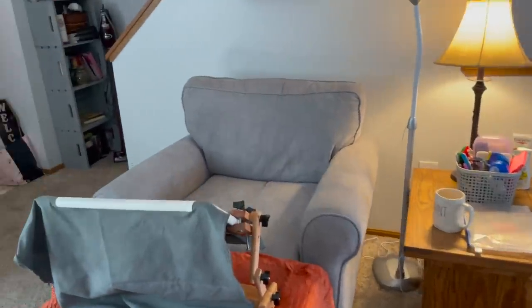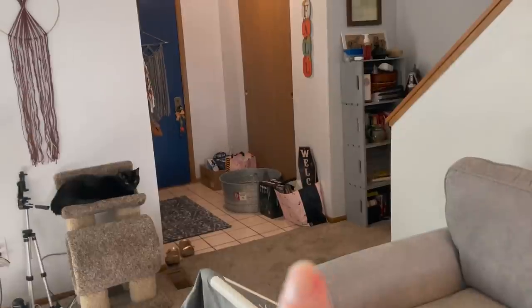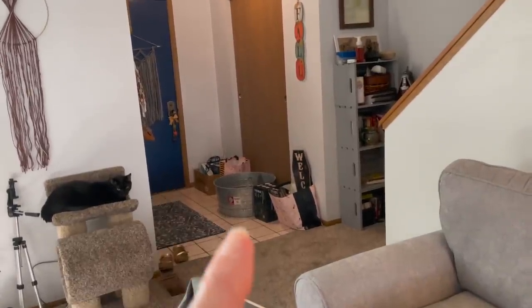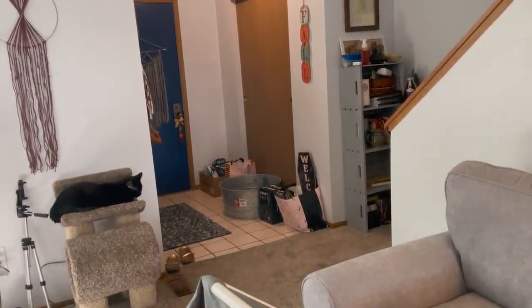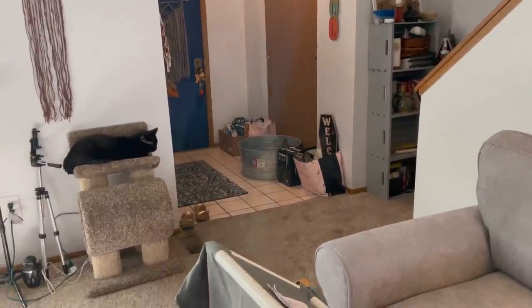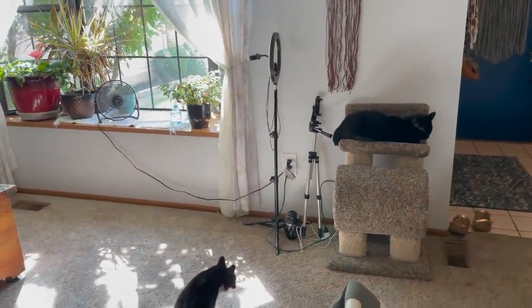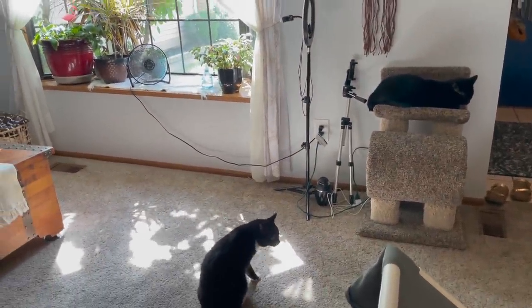Now, I said I've been doing some purging. That corner right there is everything that's getting either given away or sold on my buy sell trade site. So all that's lined up because it's getting ready to leave my house. My stuff that I use when I make videos, little Wellington.